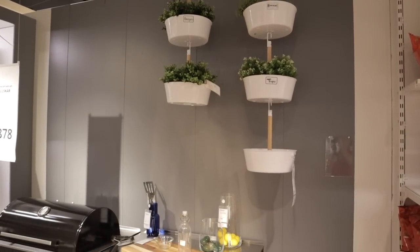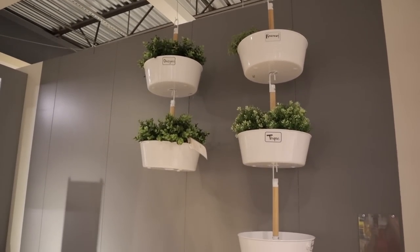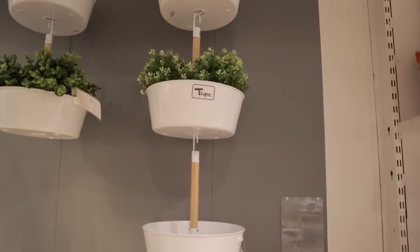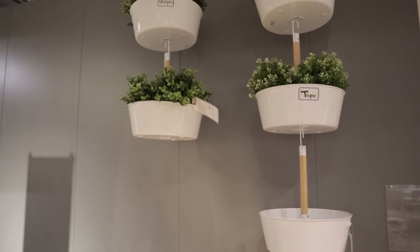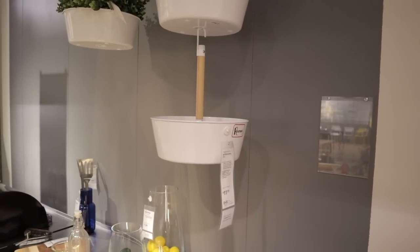Last time I was here, one of my friends pointed these out as a really neat option when you're hanging plants, because you can just hang one, then hang another one, then hang another one, and just put your plants in there. I thought that was a really unique concept. It would be easy to bottom water in these, and take them apart if you need to. I think those are very interesting. They're $11.99.